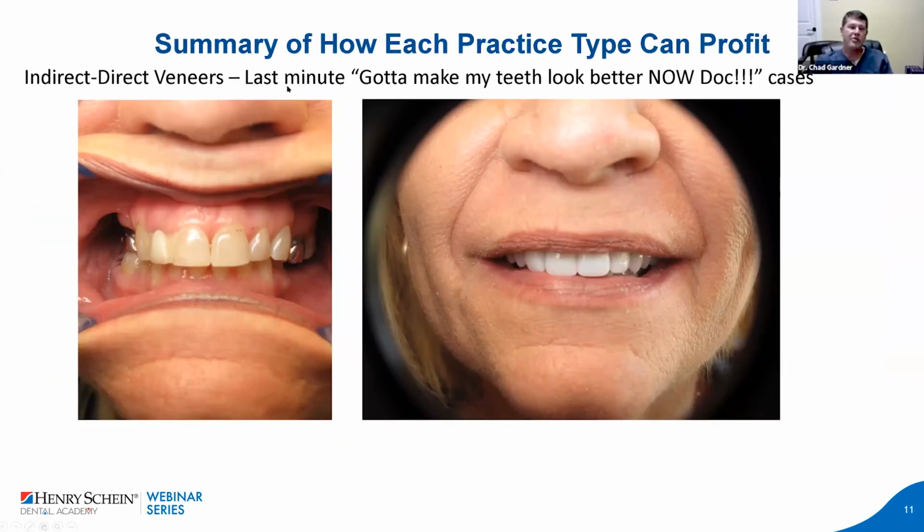Again, the indirect direct veneers: this is actually the case that got me started on it. Everybody gets that patient that comes in on Wednesday at 4 o'clock and says, you've got to make my teeth look good now, doc. You've got to do it now. Well, that's what happened with this sweet lady. Her daughter was getting married that Saturday. She had a rehearsal supper and everything for Friday and had all this stuff planned. And literally at 4 o'clock Wednesday, she comes in and asks me to make her smile look good for wedding photos.